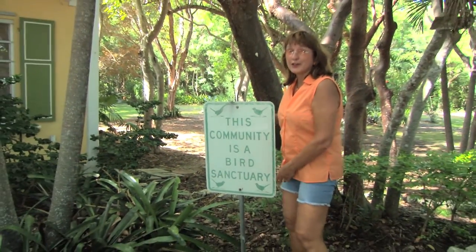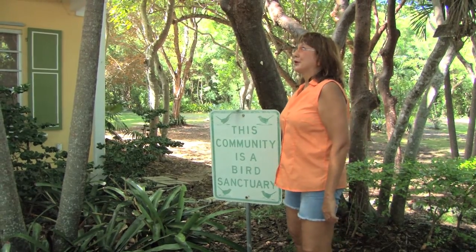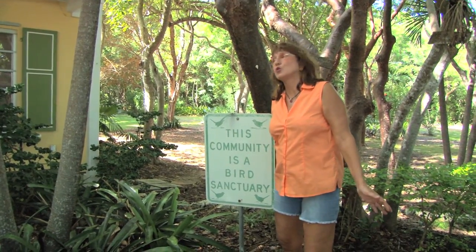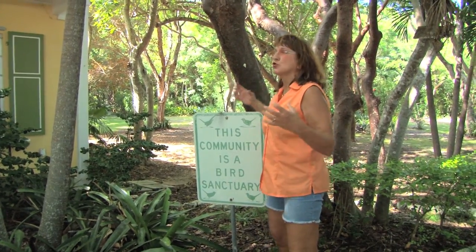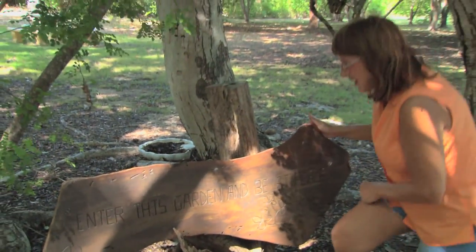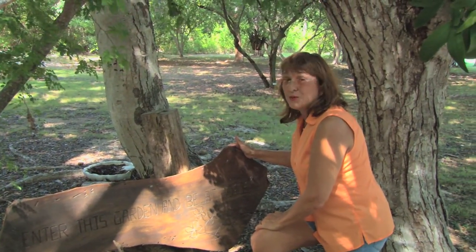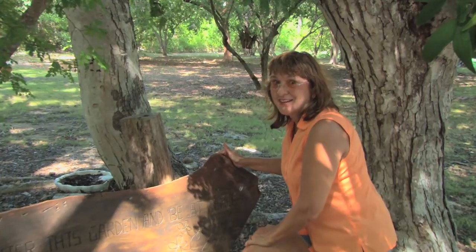The garden center is a bird sanctuary. Who wouldn't want to be here if you were a bird? It's so shady and it's cool and there's lots of thick trunk trees to land on. Enter this garden and be at peace. This is exactly what you feel when you're here. Don't miss it.